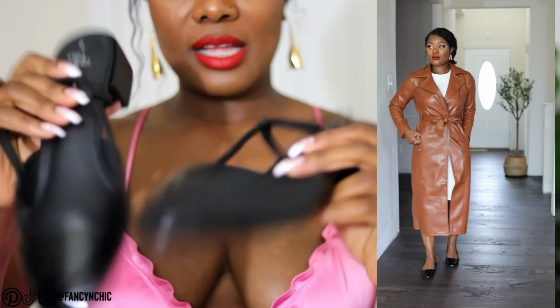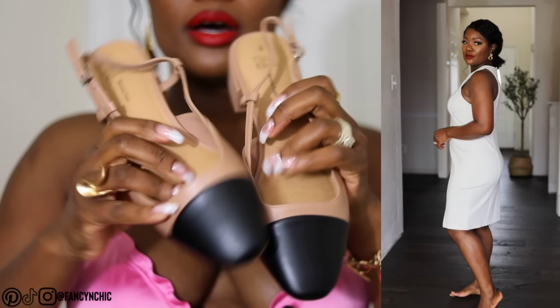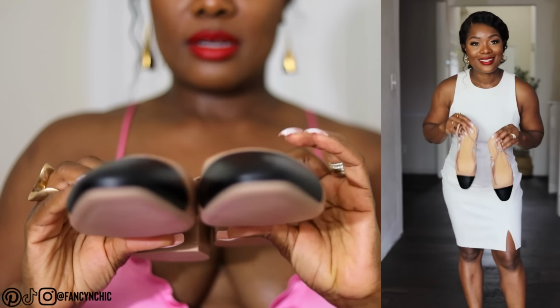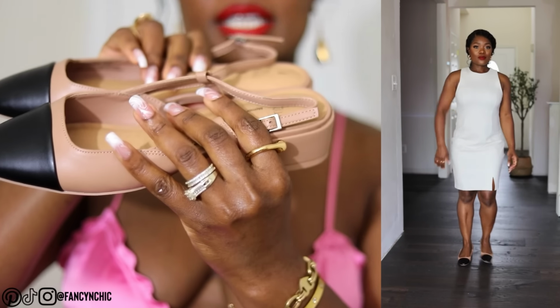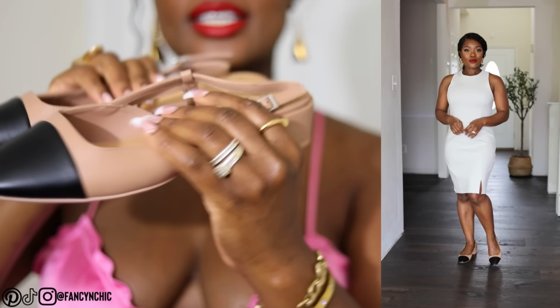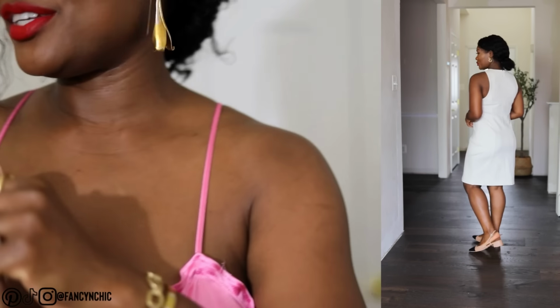But I love it. I'm not sure how much these were. I think they were like either $19.99 or something like that. I picked up the two-tone as well. And all of them are by Time and True in a size 9. This goes nicely with all of my outfits. And yeah, make sure you pick these up if you're looking for some fall work shoes.